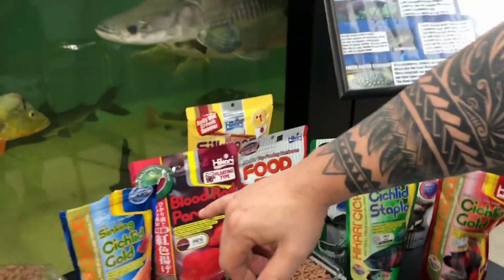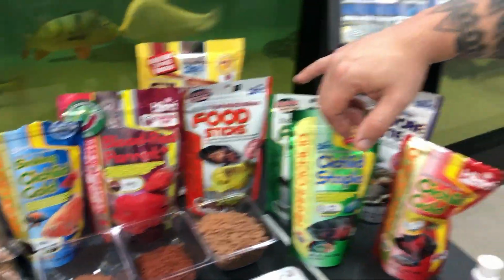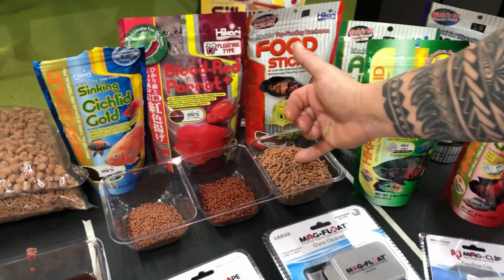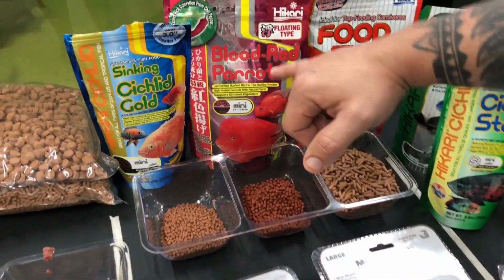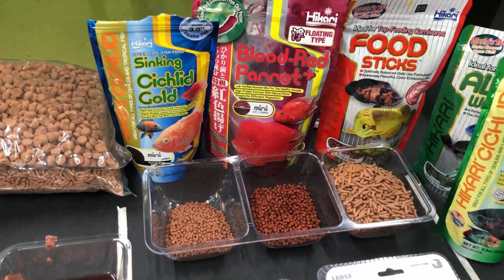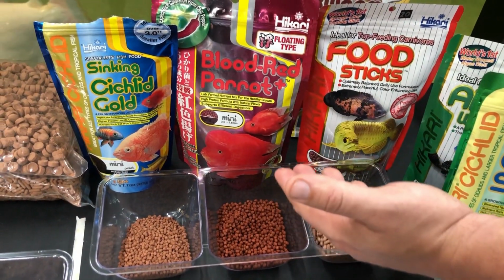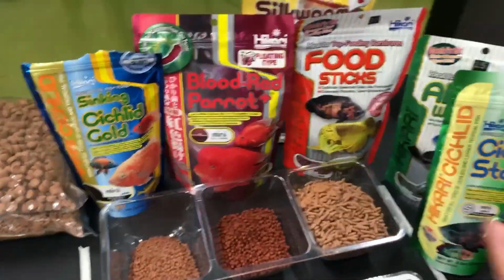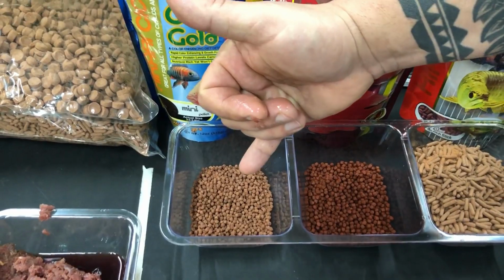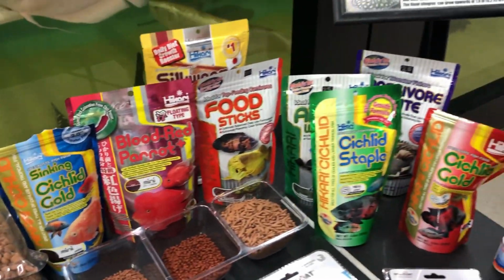As far as dry foods, we have all the packages from Hikari. So we have floating sticks for arowanas or top feeders. We have blood red parrotfish food. This food right here is good for any cichlid to give them the color. I would use it for parrotfish as well as flowerhorns. And these here are sinking pellets for fish that don't really like to come up to the top. That one is pretty good for datnioids or catfish as well.